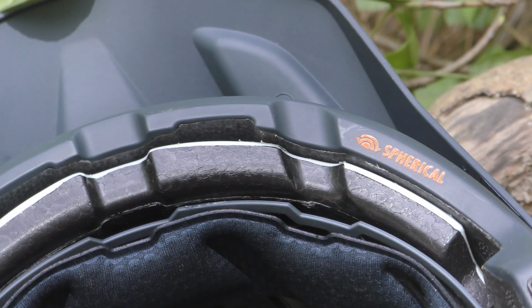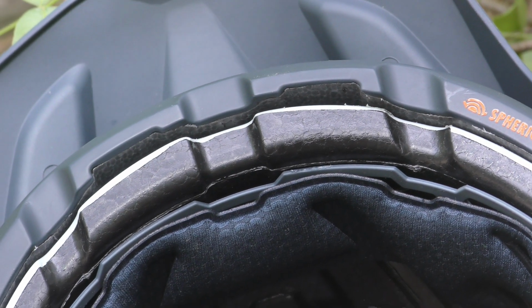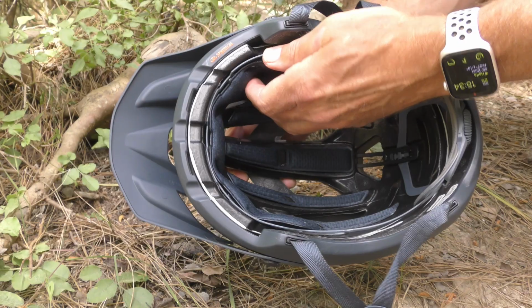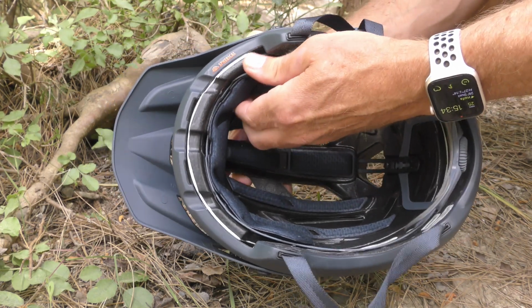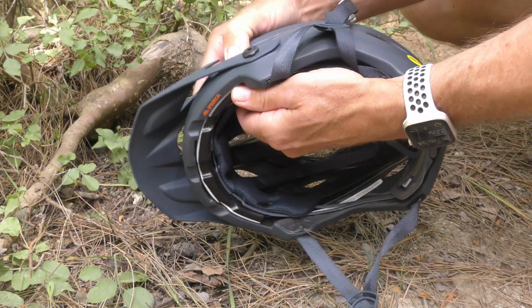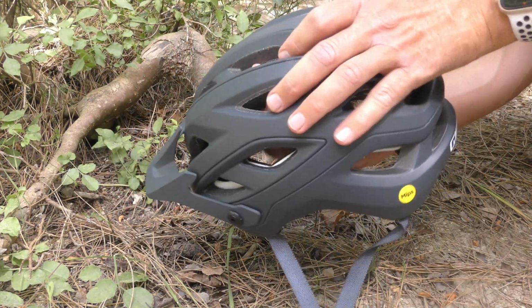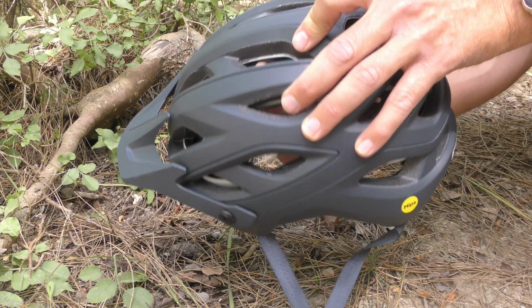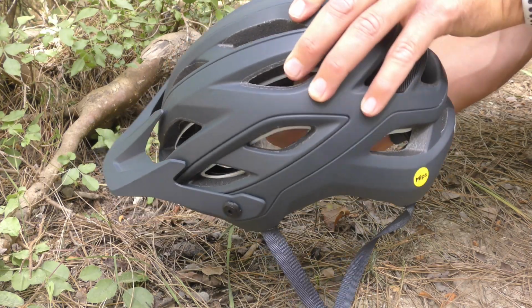Developed by Bell and Giro together with VVT, spherical technology is based on a ball and socket design that combines 2 foam shells with a slip plane between them. This allows the 2 layers to rotate against each other in any direction, which helps to reduce the transmission of rotational forces to the brain in case of an off-axis impact to the head. The 2 layers also provide a convenient way of using different types of impact foam in each of the layers respectively. This provides the added benefit of offering specific protection against both high and low speed crashes.